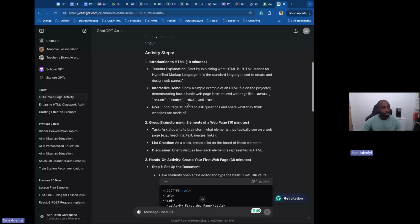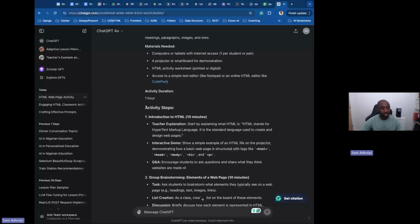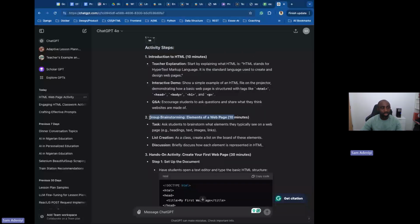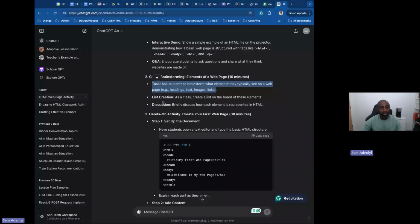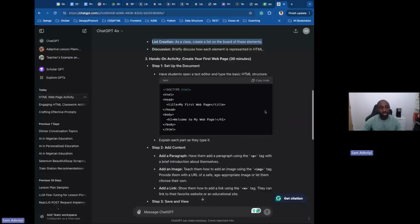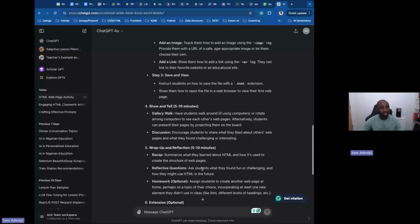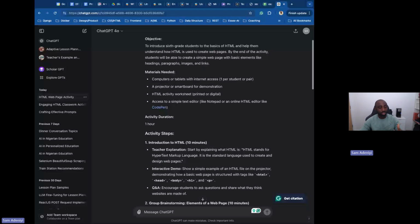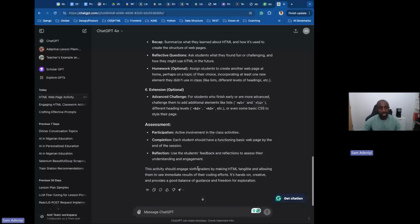Where it started from is even the steps in taking the class: the introduction, the group brainstorming, and it's creating the tasks for you. It's giving you the list of creations that the class should do. Then it's how to add content to your HTML. This gives you an activity to do within the class for this particular topic. Then it's coming up with assessment, how to assess each of the participants.